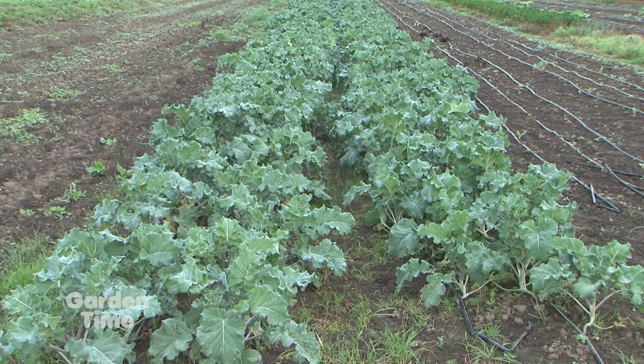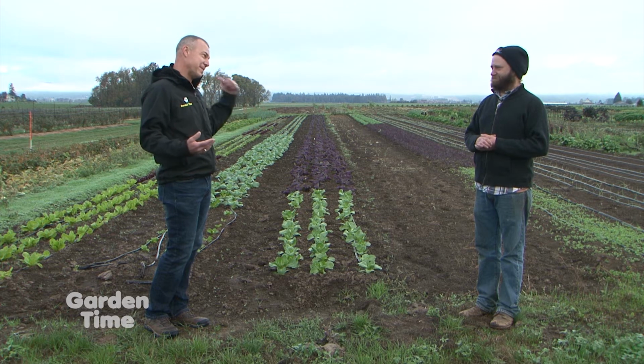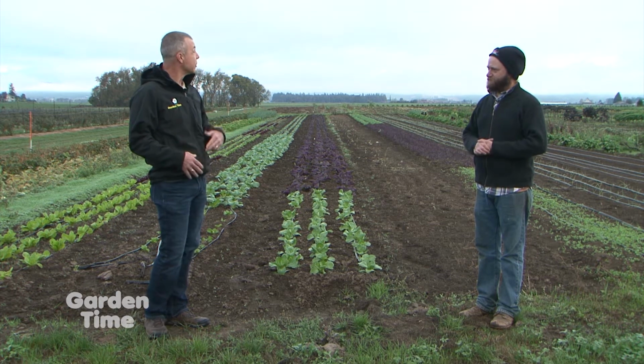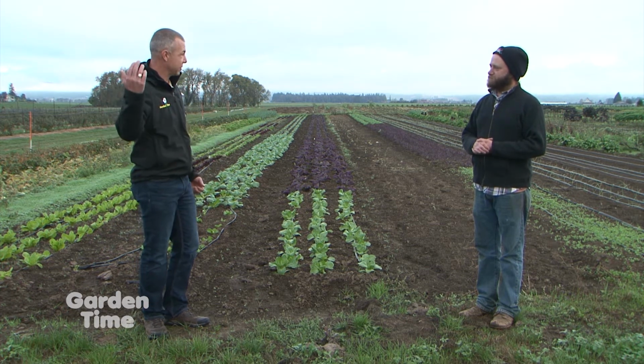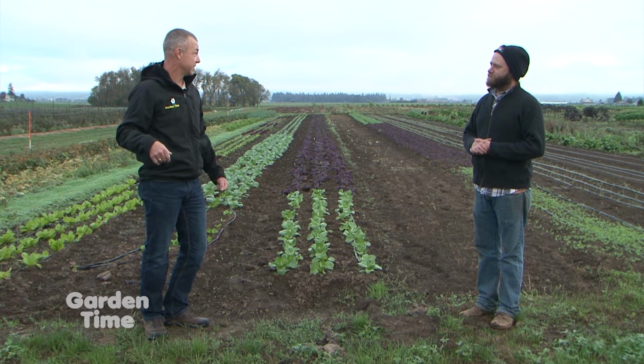Exactly. And we get a lot of people that, it's fall and people think of fall veggies and they try to go plant them now, but now they should have been planting them a while ago. Correct. But you guys have already planted a lot of that and have a lot in your farm store. So let's head over to the farm store and show us the fall veggies that you guys have for sale now. Let's take a look.